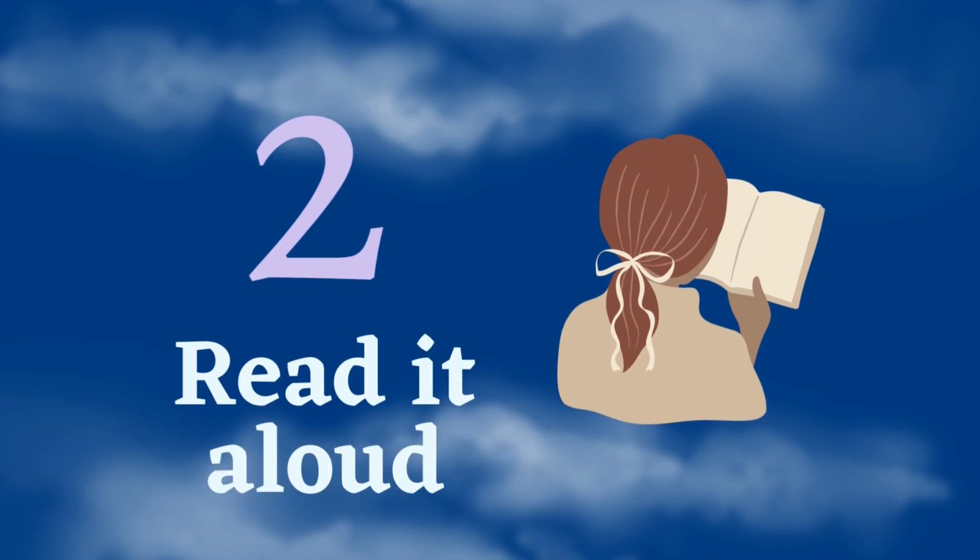Number two, read it aloud. And we've talked about this. It's so important for you to hear as you see. And so when you read something aloud, it can help you catch the errors, and it also makes sure that your flow and your voice and all of these other aspects are also cared for.